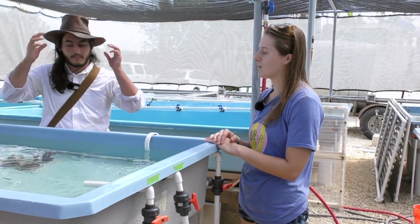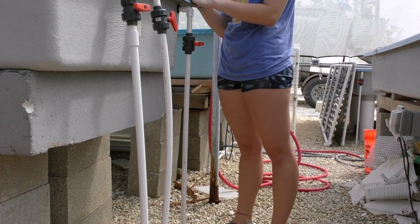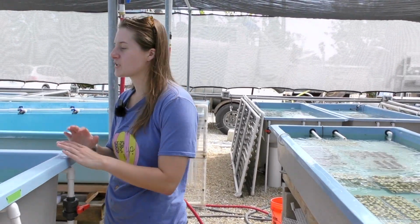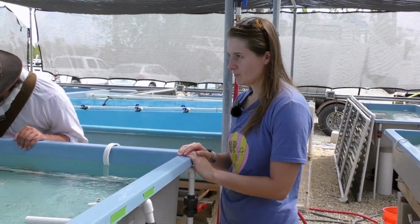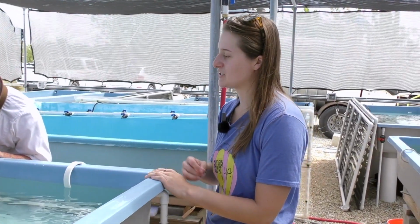But when we transfer these guys between tanks, sometimes we carry them upstairs and it's a minute or two and they're totally fine. They suck in their polyps and their tissue loses a little moisture, but they recover fairly easily. Obviously, you should try to keep them in the water as much as possible, but fortunately you can pick them up and move them without any issue.